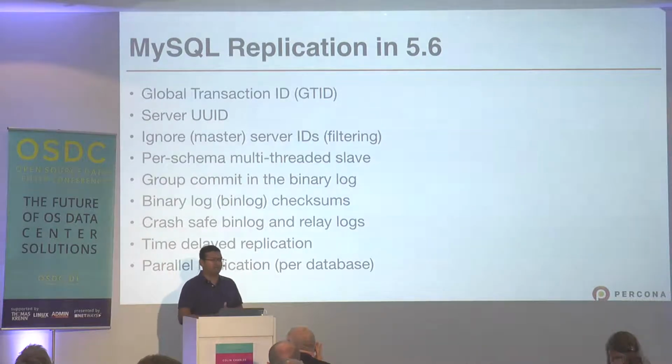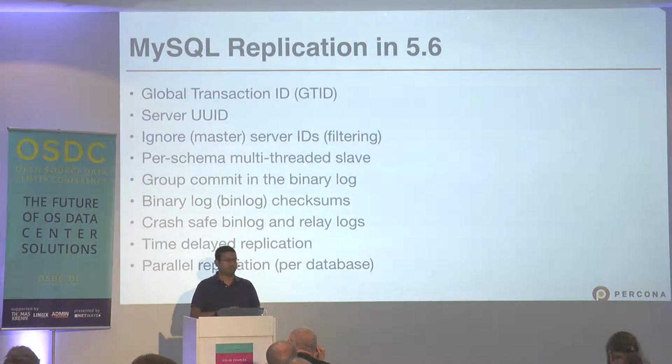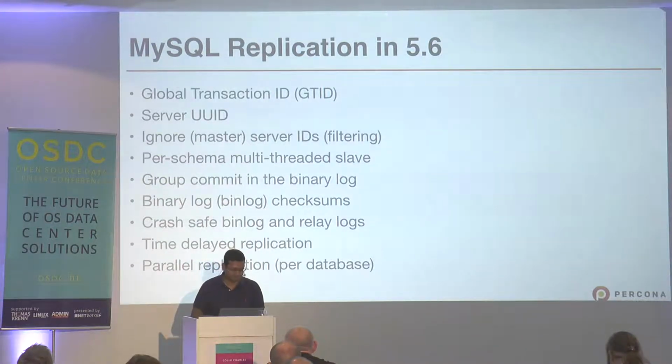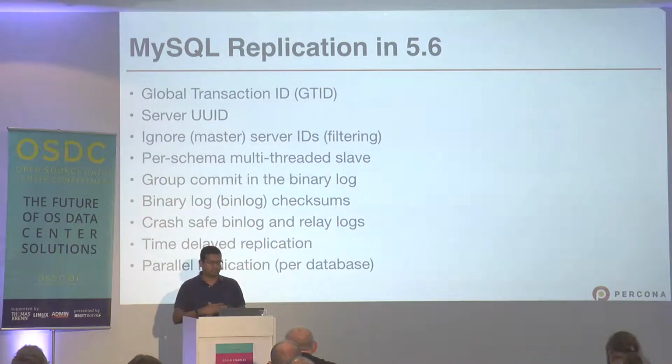Also, the binary log is now crash safe. I think this is extremely important because previously it would be stored in the data directory. Now it's part of an InnoDB table. Time delayed replication, again, is very useful for everyone doing all these live pushes nowadays. And also parallel replication.